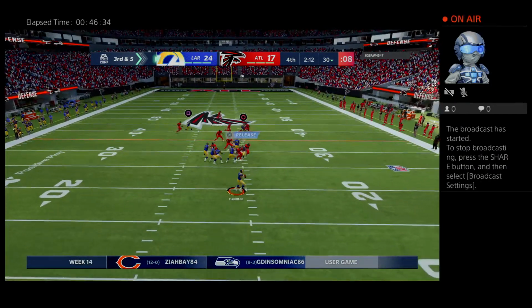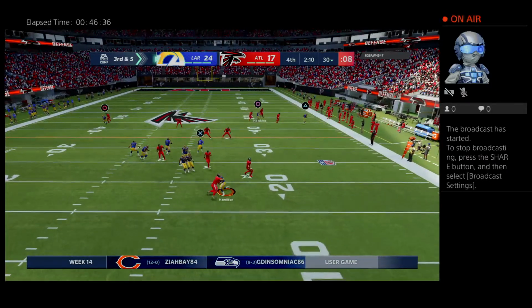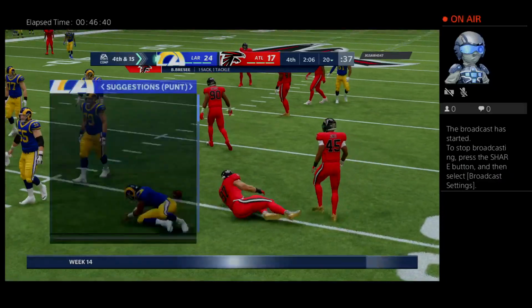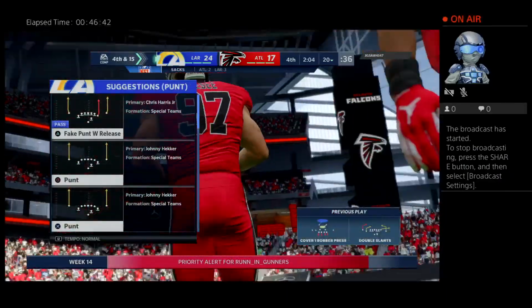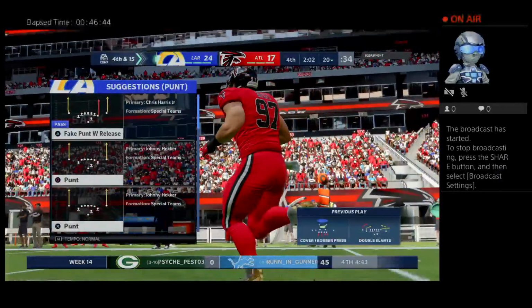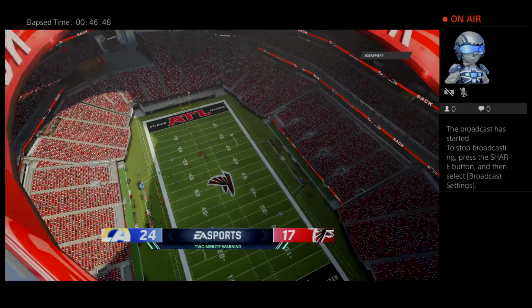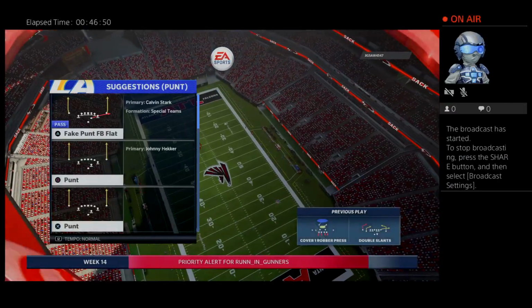Operating from the gun, Hamilton. And the Falcons get there. The Falcons get the sack. Down he goes. 11 yards. And it's 3 and out. 4th quarter, down to the final 2 minutes, and we've got a 1-score game.